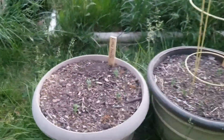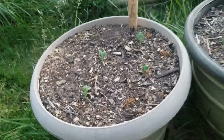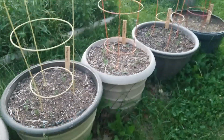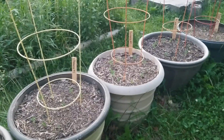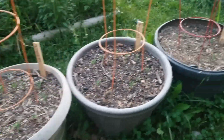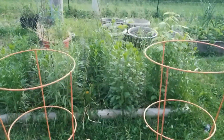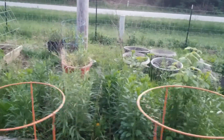I have 1 pot of Little Marvel peas. That's all I got planted before the storm came through. And 4 pots of Progress number 9, so hopefully we'll have a bunch of shelling peas coming up. We are beautifully growing weeds in this bed and in those pots back there.